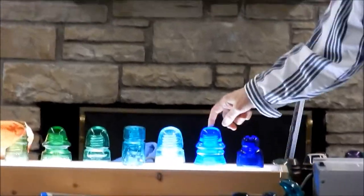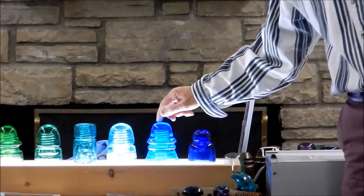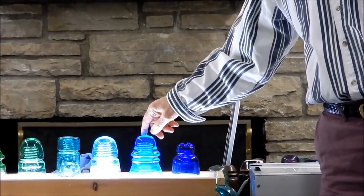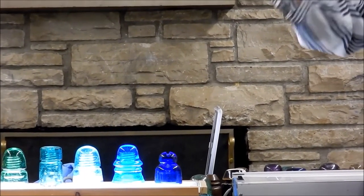This next one is a Minnesota insulator. We were fortunate to have these on the Sioux line. There was one of these on virtually every pole. This is one of the most expensive and most sought after insulators that you can find. And I'll bet you that you have people in here that have run across these. This is called Peacock Blue.